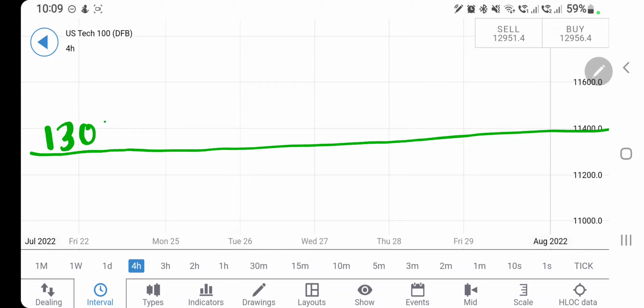First, let's talk about the levels to go long. Yes, if you see it trading at 13,048, you can go long.